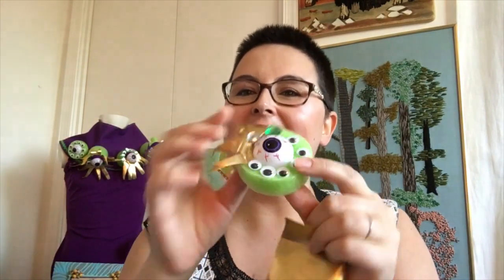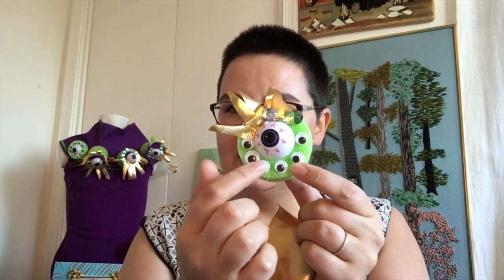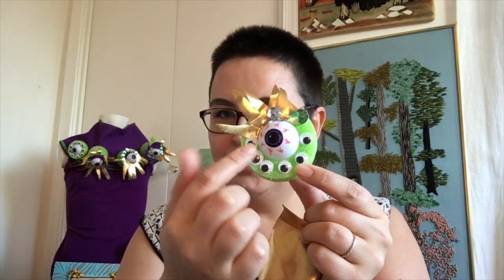When I got it, I asked one of my sewing groups, how do I sew with this? I've never sewn it. And my husband goes, what are you going to do with it? You're never going to use that fabric. And I said, ah, challenge accepted. So I cut out and I hot glued. And then the kids used the tacky glue to put all the googly eyes on.